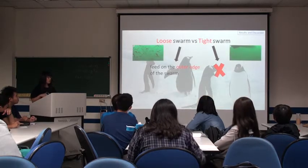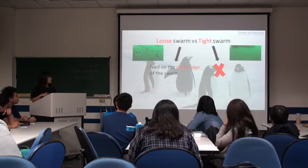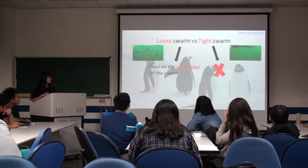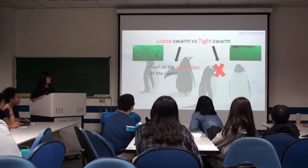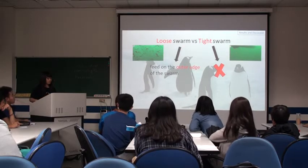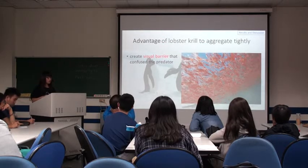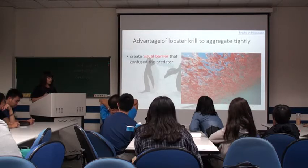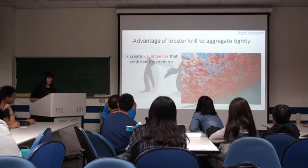And through the video, we observed that penguins usually feed on the outer edge of the loose swarm. And they don't feed on the tight swarm. The advantage of lobster krill aggregating tightly is to create a visual barrier that confuses the predator, so they can't single them out.